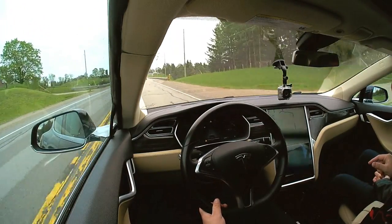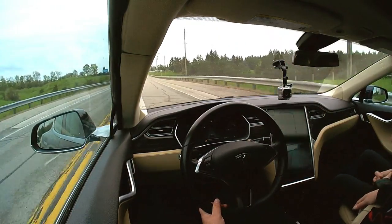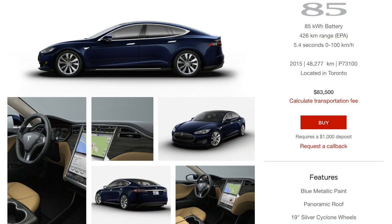This one here is listed on the Tesla Canadian site at $83,500. And this one has Autopilot. There's a lot of them that are cheaper out there, but they don't have Autopilot. And I know for a lot of people Autopilot's a very desirable feature, so it actually helps kind of float the cost of the car a little bit on the used market.